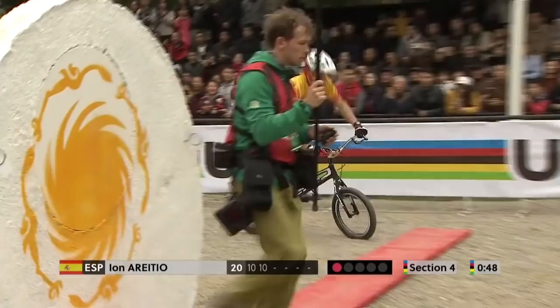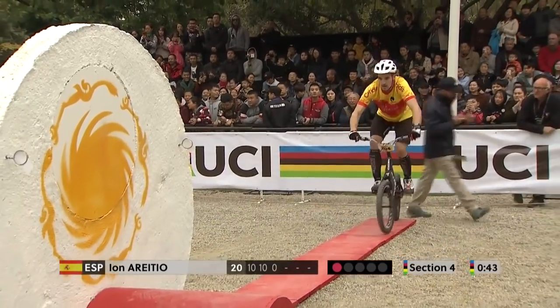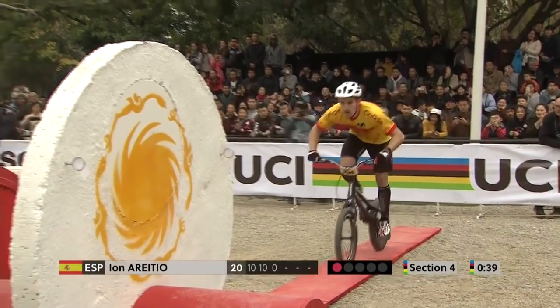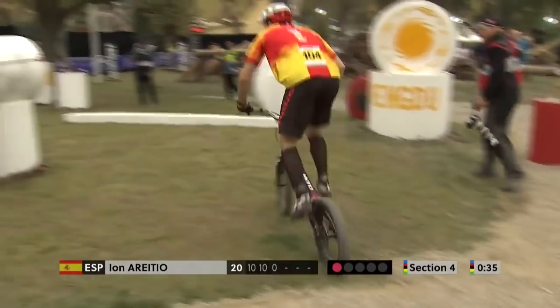Oh, he's gotten through. Kept that front nice and high. Got the bike through the gate. They gave him a dab. I think his pedal clipped on the way up. Oh, must have. So the bike is holding it. Yes, look at that.